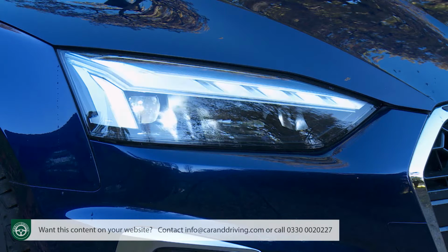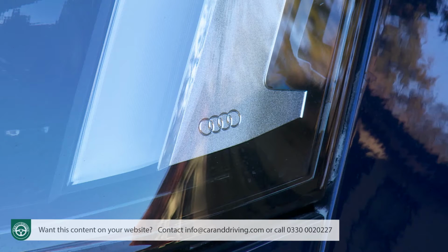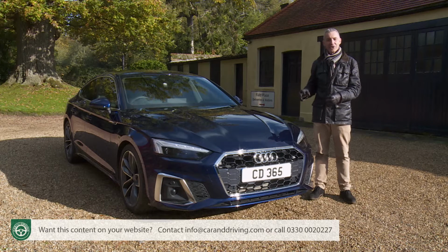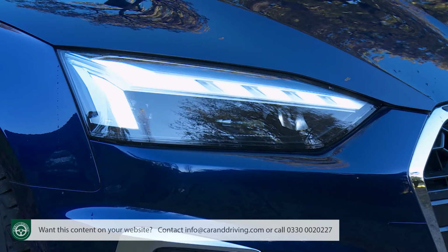The slim headlights are now exclusively of the full LED variety, and they can be specified with Audi's clever matrix LED headlamp system, where 18 LEDs shine through two lenses, creating several million light distribution variations, which constantly change depending on ambient conditions and the position of other road users.